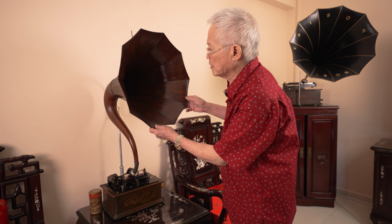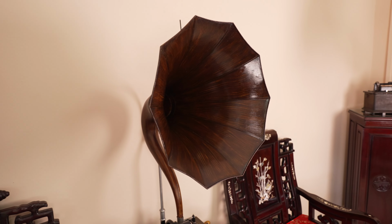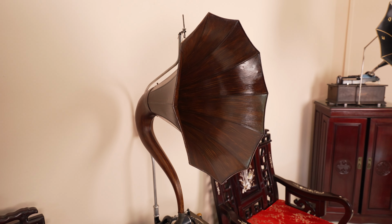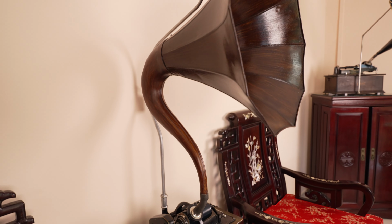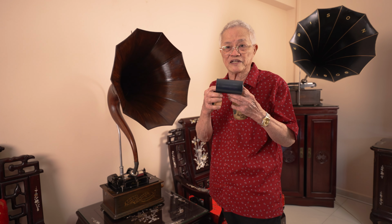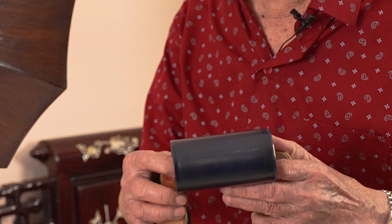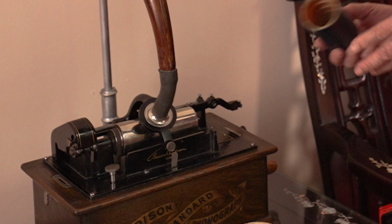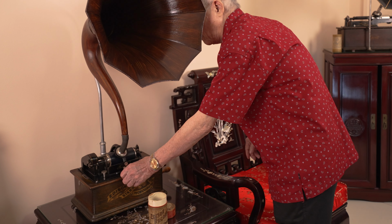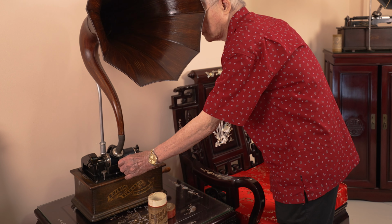Now let me show you here one of the oldest phonographs. This is an Edison phonograph made before 1918, and it plays cylinder records, not the normal record like 78 RPM. And this is the cylinder record. This is a black cylinder. It plays for minutes. Let me show you a demonstration. You tuck in the record, close it, wind it on, and now it plays.